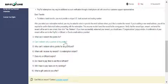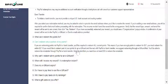Can I redeem only a portion of my points? If you're redeeming by PayPal, you have to take all your points. It means if you have enough points to redeem for $27, you must redeem the entire $27. Okay. Keep in mind you must have at least $10 to redeem the remainder. Okay.